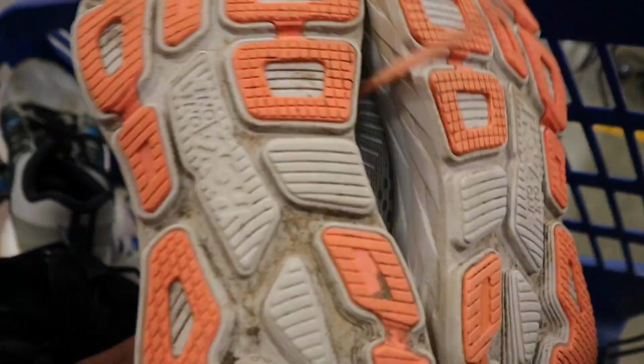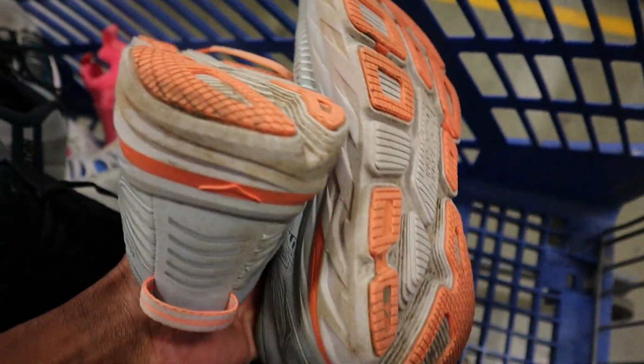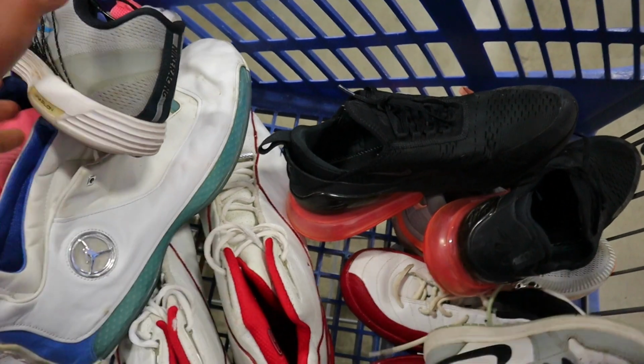And then lastly are a pair of these Hokas right here. If you've been following sneakers, especially running sneakers, these are probably some of the best in the business. They usually sell pretty quick and for a decent amount. So if you can find them at the bins for around $2, definitely a good day right there.